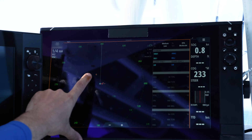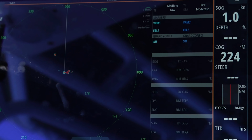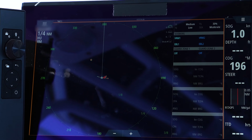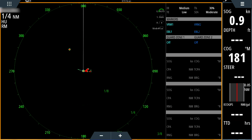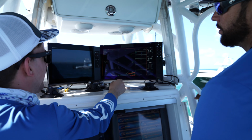He's right here. Got that nice strong target as he's moving away from us. He's moving pretty good. We're also picking up his wake a little bit. As he goes out, we're gonna keep readjusting so we can keep him on the screen. Right now he's just crossing the 1/8 mile range. Bump it out to a half mile.